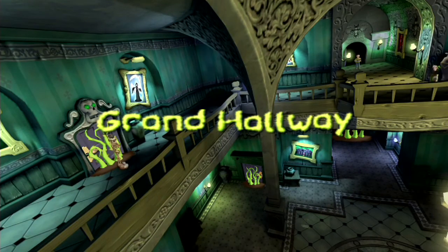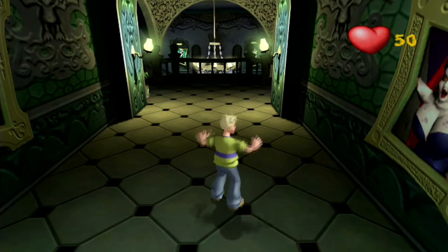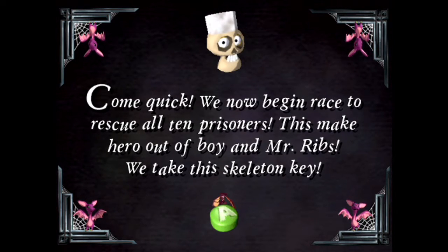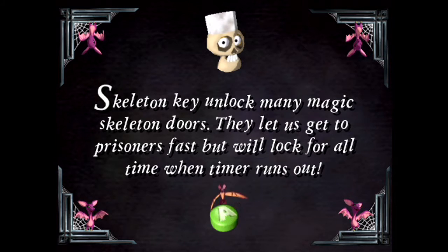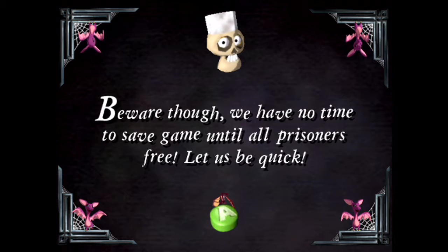And so, if you're paying attention, you'll know which side of the hallway to go down. I wasn't. But Cooper doesn't know what to do. He's like, what are we doing? But we have 10 prisoners here within the manor, and Mr. Ribs is going to help us rescue them. But we have a time limit. If the time runs out, we can't save any more of them.